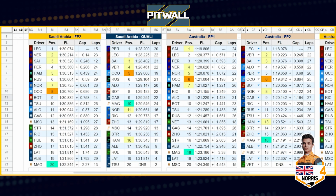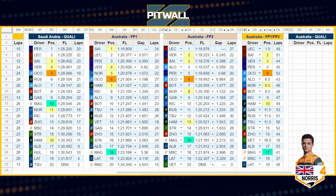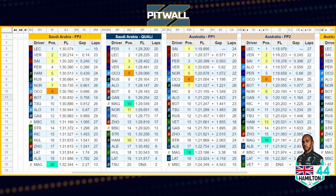He dropped to 11th during qualifying. But here he is, right up at the top again, 5th fastest in FP1 here in Australia, 8th fastest in FP2, which gives him a 6.5. Hamilton seems to continue having his issues because of the upgrades that never came from Mercedes.